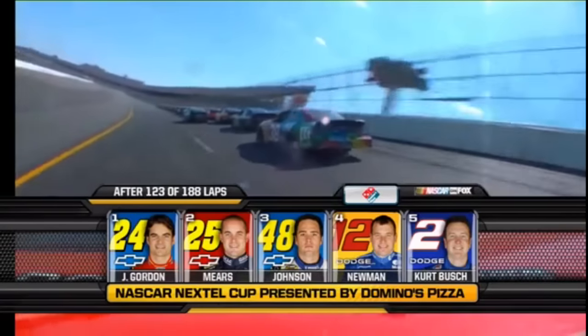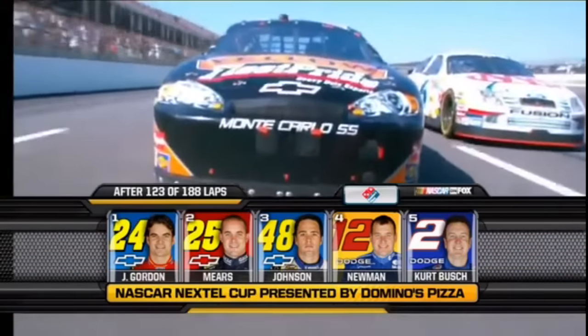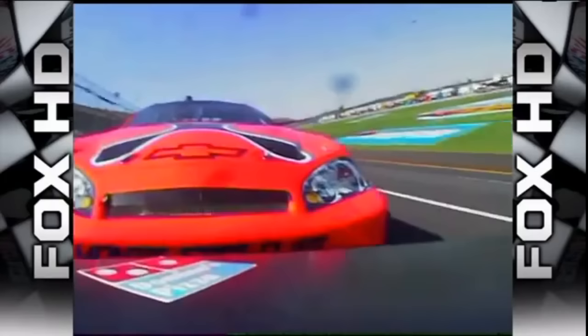Welcome back to Talladega with four-time Talladega winner Darrell Waltrip and crew chief Larry McReynolds. I'm Mike Joy. This race has a big green flag look to it, and now green flag pit stops.